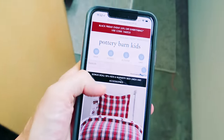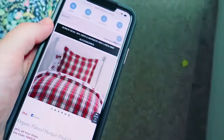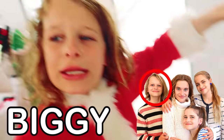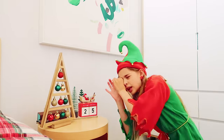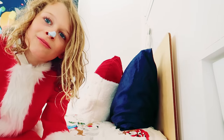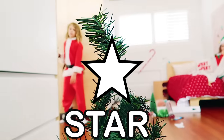So I had a massive stuff up and I forgot to get all the pillowcases for the kids' quilt covers. Anyway, I just ordered them, so, oops. Christmas sign. I'm right now getting some styling shots to make sure this is perfect. Sticking it on your nose, and then you become Rudolph. But I don't have a star.